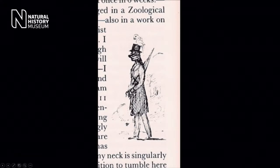He says in one letter to a friend, I've been the last 12 months so obsessed with parrots that I think if I died now, I would turn into a parrot. So yeah, they're in some way his first love, I think.